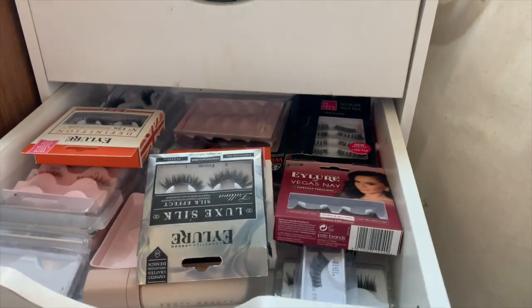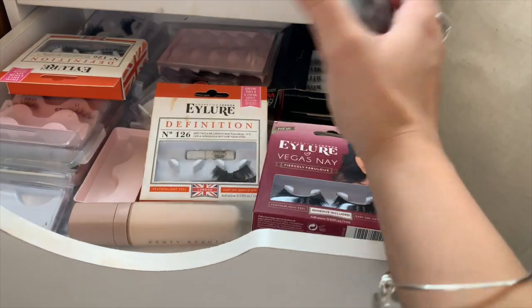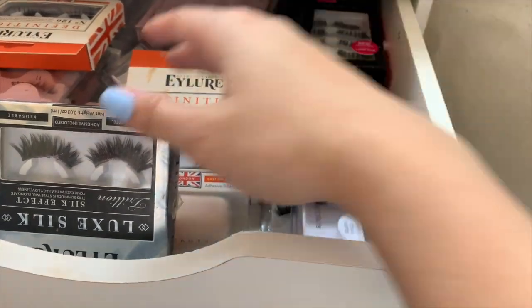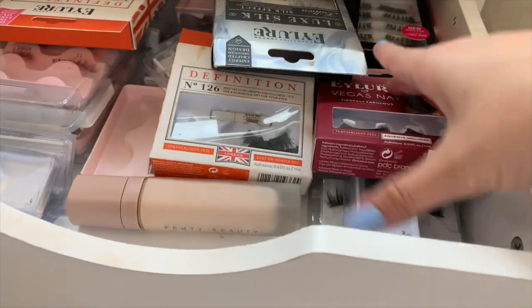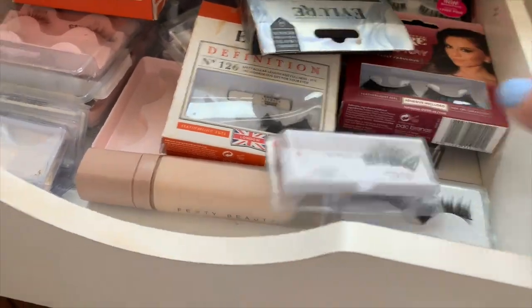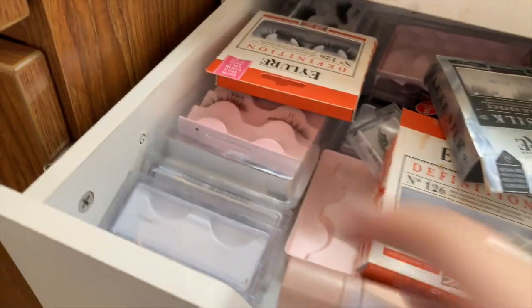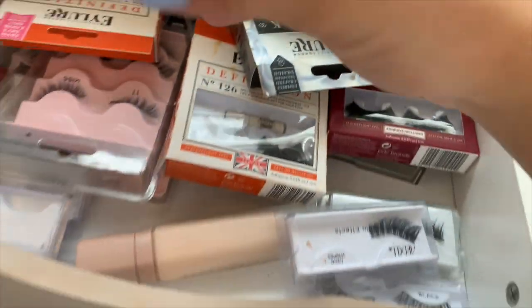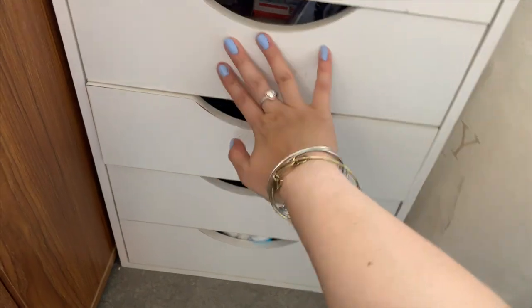This is my eyelash drawer. Everyone thinks I'm crazy because I have so many eyelashes and I keep saying that I need more. But like, hello, they're so pretty. I have a very big mix. Obviously there's only one in here, which I don't know why. But yeah, there's a ton of eyelashes. I'm gonna put this one in here. So that's in that drawer.